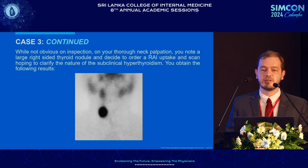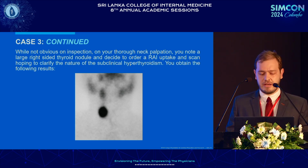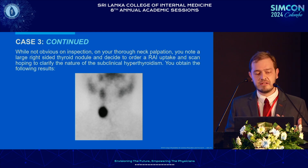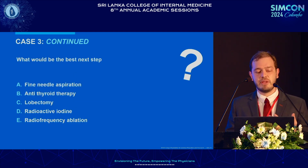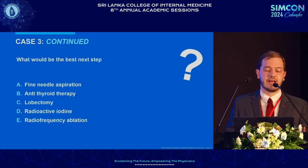So what you're seeing here is a radioactive iodine and a scan. And on the right side, you're seeing that black dot. What that means is that there's a lot of uptake on that right-sided nodule. So the question is, what would be the next step there? You might be suspecting that this is a toxic adenoma on that right side. So suspecting that, what would you do next? Fine needle aspiration, antithyroid therapy, lobectomy, radioactive iodine, or radiofrequency ablation.